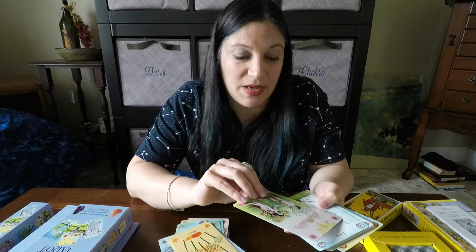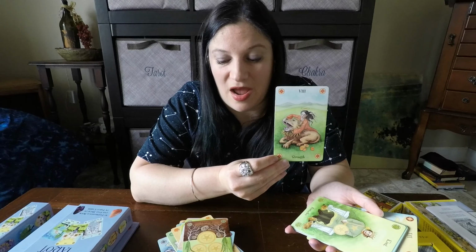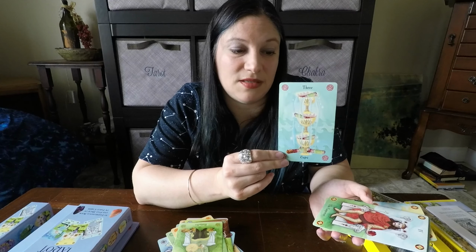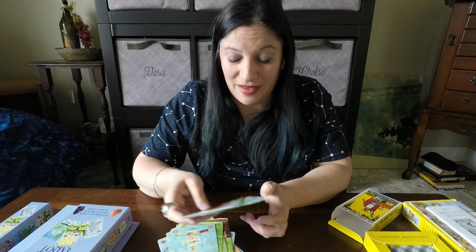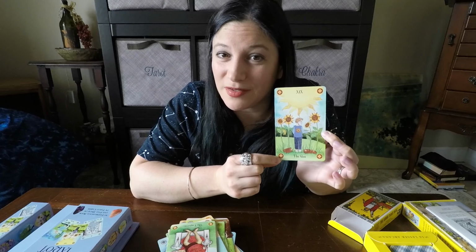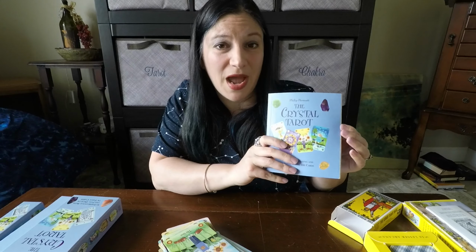But then again, this is a nice balance because the majors are traditional. So we have Strength here, but then you have some breathing room in the minors. Again, if pip decks are your thing and you're looking for a new one, this is not a bad option. It's a good little worker deck. Oh, and since we're here, there's no naked baby. You could get a Sun card that has a fully clothed child on it, if that's something that's important to you. See? Okay, so this one also has a pretty awesome guidebook.